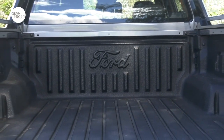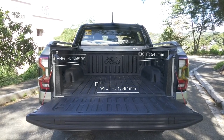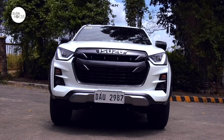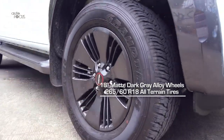The next-gen Ranger also arrived with a bigger cargo bed box at 1,564mm long, 1,584mm wide, and 540mm tall. The Isuzu D-Max LSE comes with thicker cladding, front bumper guard, roof rails, and 18-inch matte dark gray alloy wheels wrapped in 265/60R18 all-terrain tires.